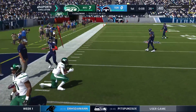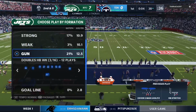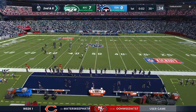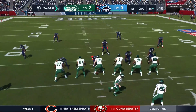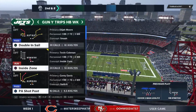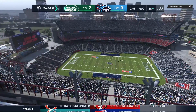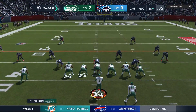And he only manages a couple here down to about the 38-yard line. A gain of 2. Brings up 2nd and 8. Score: Jets 7, Titans nothing. 2nd and 8 coming up.